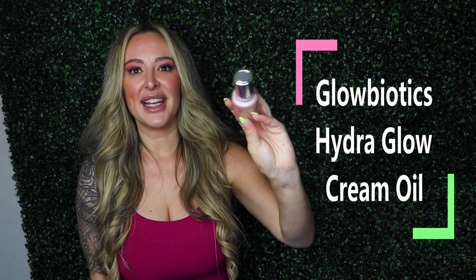And then lastly, which is more of a cream finish, this is the Glowbiotics Probiotic HydraGlow Cream Oil, which also, as you'll see, has a nice, beautiful pink sheen to it, and it just looks absolutely gorgeous, and it's a little thicker of a product. So thin, slightly thicker and thickest, and each one of these really brings something different to the table regarding ingredients, formulation, and really I know one of them is going to speak to your specific skin and its needs. So let's go ahead and dive right into these 3 products.